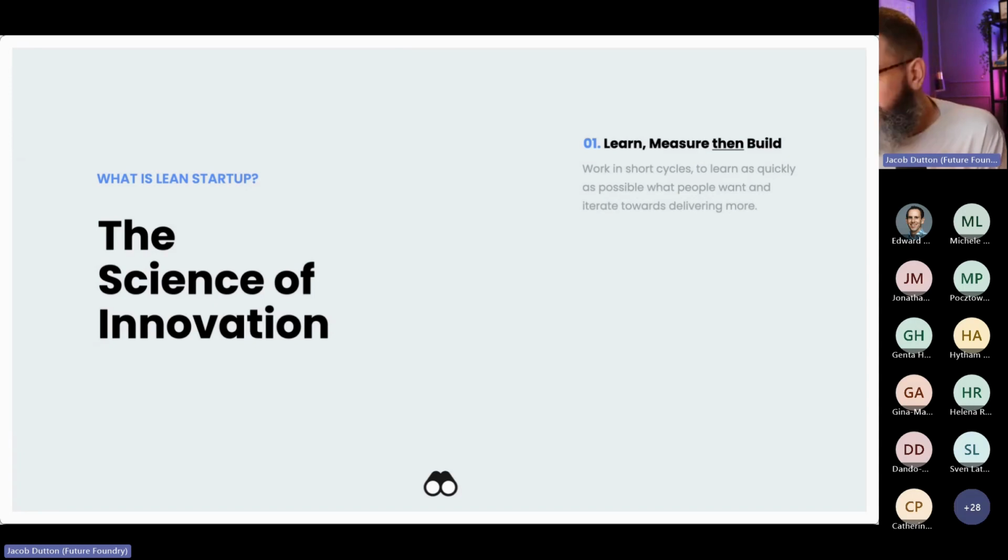So instead, what we're trying to do with the Lean Startup is build a small piece of the idea, the piece that is of the highest value to your customer or stakeholder in a short work cycle. You evaluate the customer reaction to it. You learn from that what the next best thing to build is. You work in successive short cycles and learn as quickly as possible what it is that customers want, and you iterate towards that by providing things that will truly delight them. And it's by working in these short cycles that you can learn as quickly as possible about what customers want and iterate towards delivering more of that, essentially. So you go through this learning loop, this learn, measure, build loop, multiple times.